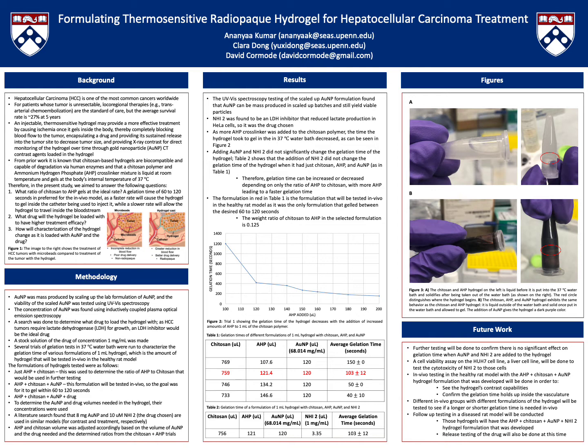the hydrogel took to gel in the 37 degrees Celsius water bath decreased, and this can be seen in figure 2, which shows one trial of gelation time of the hydrogel decreasing with the addition of increased amounts of AHP to 1 ml of the chitosan polymer.